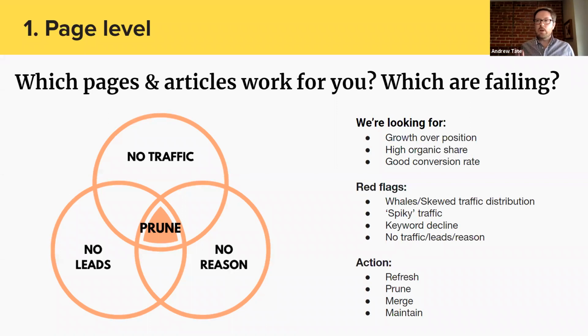Some of the red flags we might look at here are whale-skewed traffic distributions. That's when basically one or two articles are driving maybe 90% of your traffic on the site. Sometimes that can be good, if you are moving them through the pipeline, getting them to other articles or further down the funnel. But if that particular article is super top of the funnel, to the point that the search intent for it is not really mapped to what you want for your customers, then you're just getting people coming to your site, reading it for no real good reason and moving away. And it's not really doing something for you.